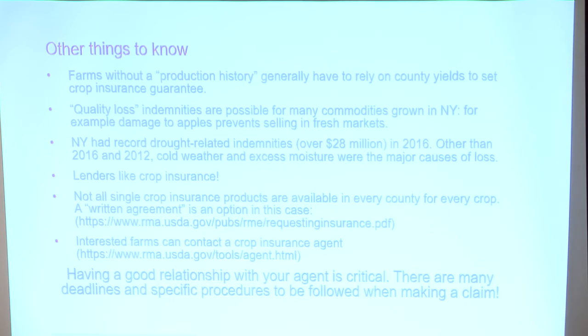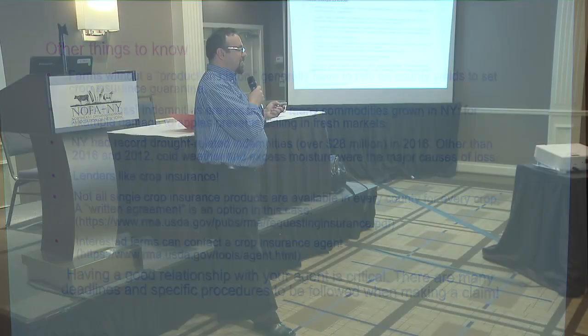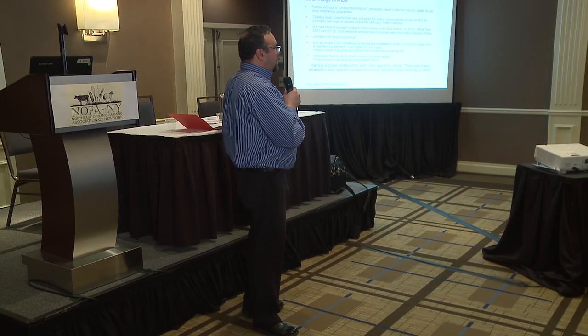That's the link for the RMA crop insurance agent locator. So you put it in by zip code. And if you're looking at crop insurance for the first time, one of the things you want to do right off the bat is develop a good relationship with your crop insurance agent, because there are a lot of deadlines. There are specific ways they want some of this information, when it comes to yield data or revenue. If you have that good relationship, the agent will keep you up to date. They'll let you know, hey, sales closing is coming up, or I need your yield reporting.